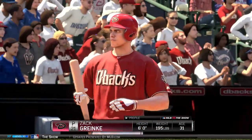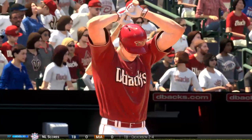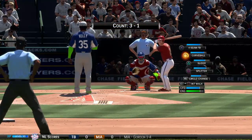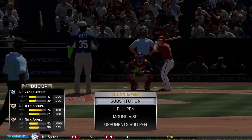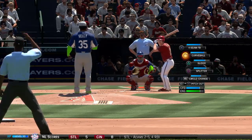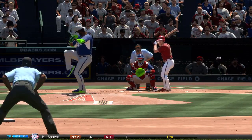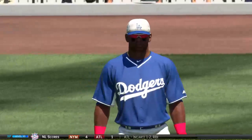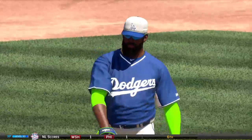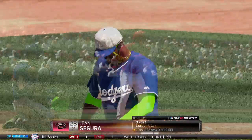Zach Greinke makes his way to the plate to get us started here in the bottom of inning number 3. Now the 3-1 pitch. As he hardly has to move to take it in for the first out. And that's actually a lot tougher play than it looks out there in right field. You know, sometimes off of a right-hander's bat, that ball can kind of curl away from you, but he stays right with it to put it away.